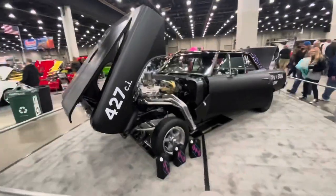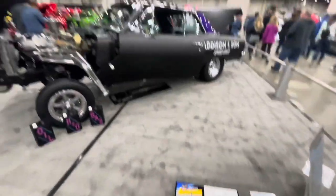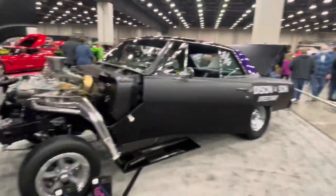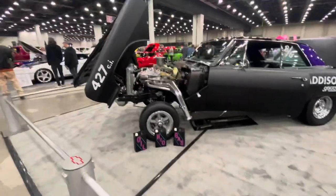Dang, look at this. Chevelle gas. Wow. Put the motor on that thing, huh?